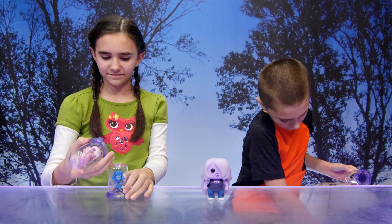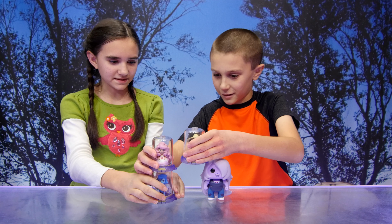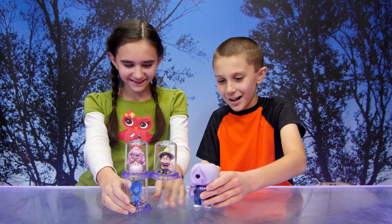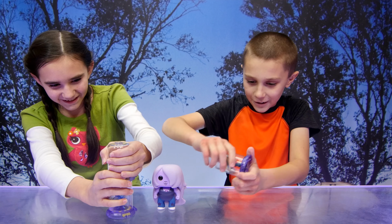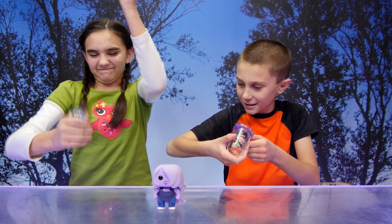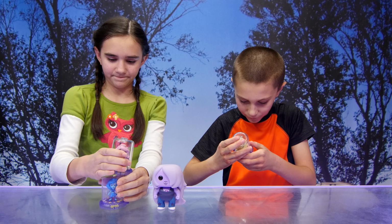And I love that you can stack the Domez, right? Yeah, let's try that. You can stack them to the side, too. Oh, look at Watermelon. It's flooding. Oh, that's cool. I'll put you on my head, buddy. No. What are you doing to me? Can you take them out? I don't think so. Yeah, I don't think so. They're too cool.